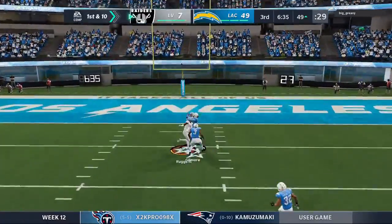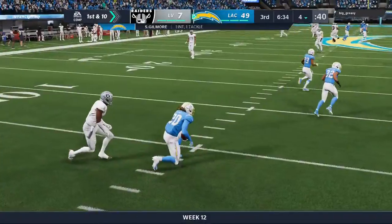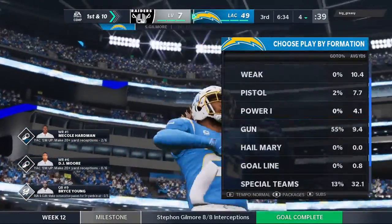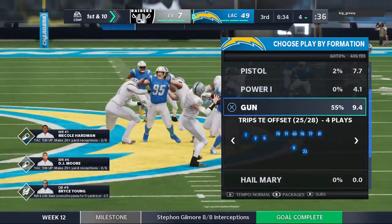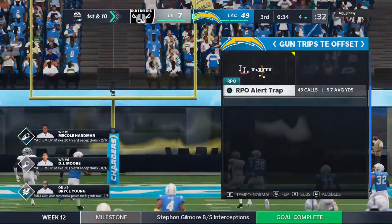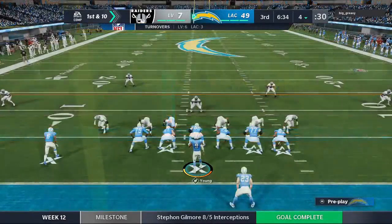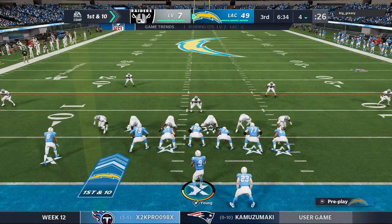He'll let this go deep for runs. And my goodness, another interception. Picked off by Stephon Gilmore. And a big turnover there as his guys will get the football back. The Chargers take over 1st and 10 at their own 4-yard line. The Charger drive about to get going. And 3 interceptions in this game.